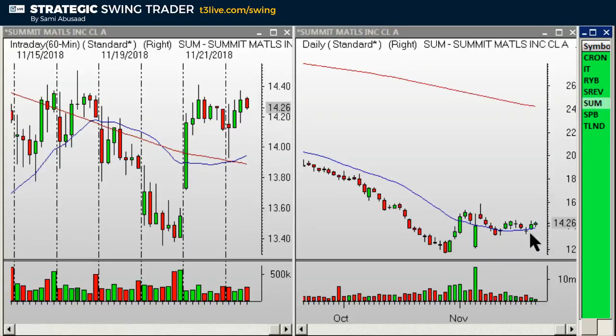And then SUM, same exact idea. Same exact transition, a setup on the daily chart. Notice the gap down there? What happened? Got bought, right? Look at the volume that it got bought on. Look at the size of the bar. And the stock went up and is now basing right at that moving average, right at that curling moving average.